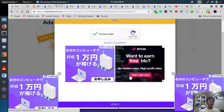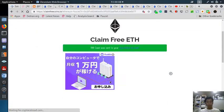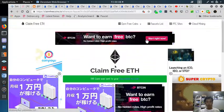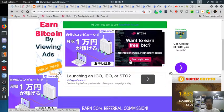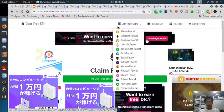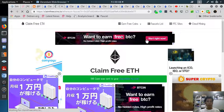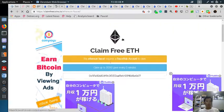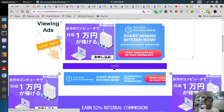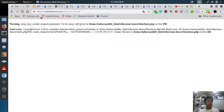Oh, one more thing I forgot to show you. That you can claim as often as you want. So now I already claimed once. You can start again, which was Ethereum. So again, you can claim the second time, the third time, and infinity.